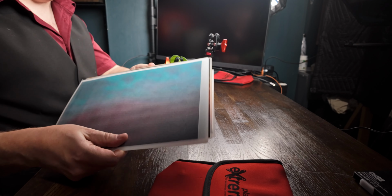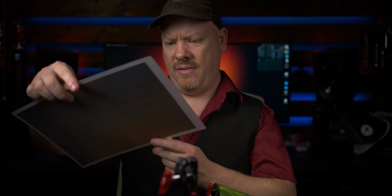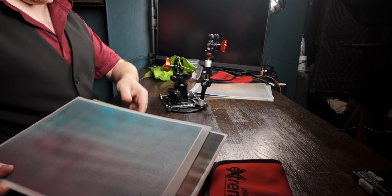Now I do have a natural background here somewhere. We have our classic blue and green. I also have a brown background, which might work quite well.